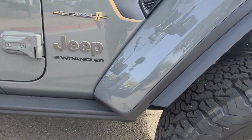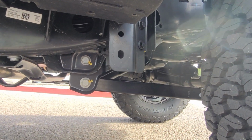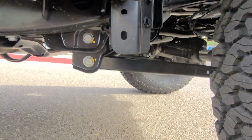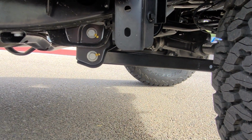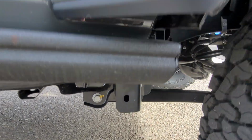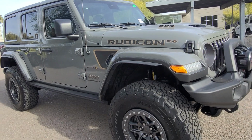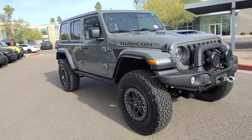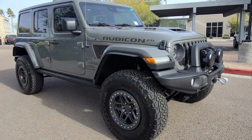Now with this lift kit, we're going to take a look down here. AEV loves to use their control arm drop brackets, and I am a huge supporter of that. I don't know if you can really tell all that well, but with the lift kit on this vehicle, your control arms stay flat. What that's going to do is give you stock handling on a lifted Jeep. This is a beautiful setup. Honestly, drives like a Cadillac for what it is.